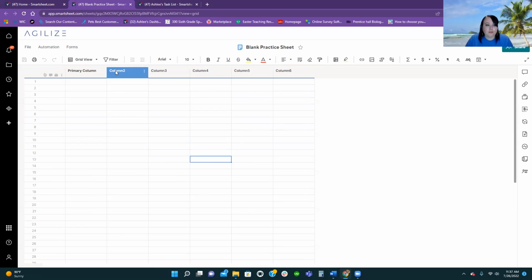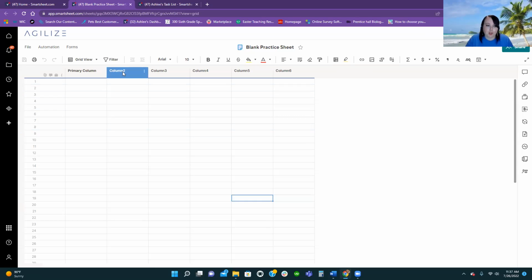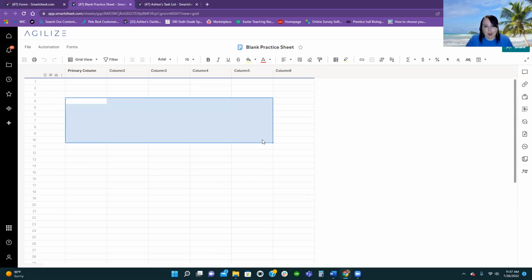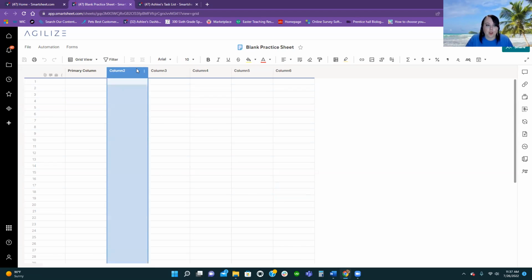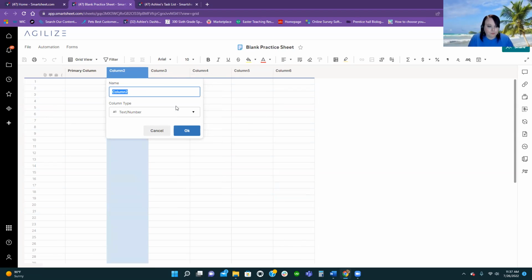All right. I think the first thing I always tell people when they get in is to play around with the different properties of Smartsheet. Get used to its layout and how things work. You can rename. All you have to do is click these three little dots, they call them the hamburger when you're in training for certification, and it will bring down this menu for you. You can add column descriptions if you're using a form or you need help recognizing what goes in each column. You can rename the column.